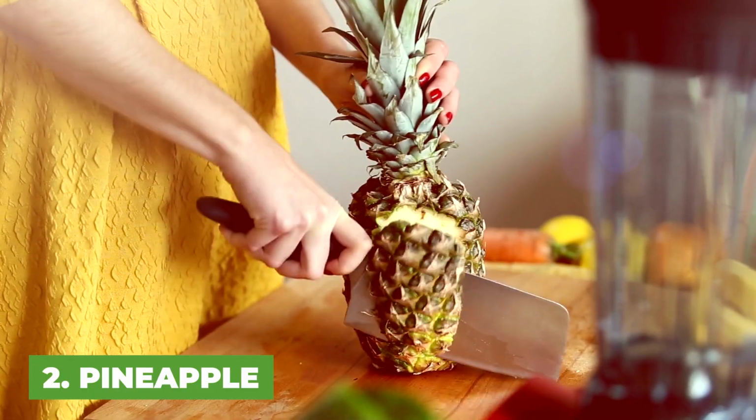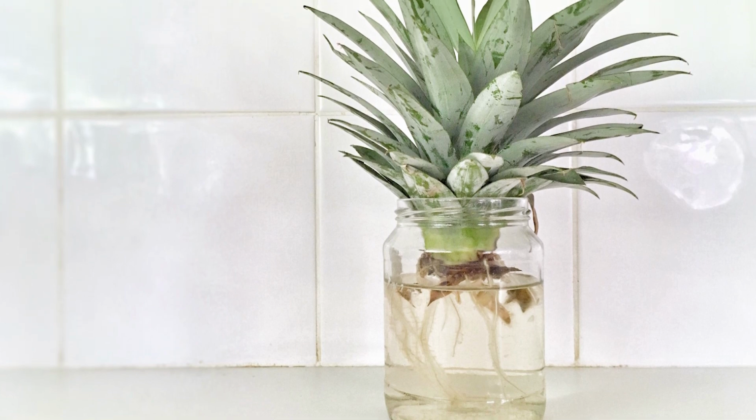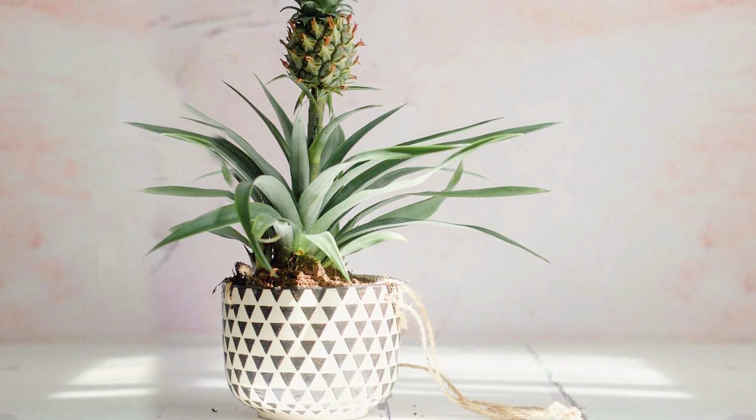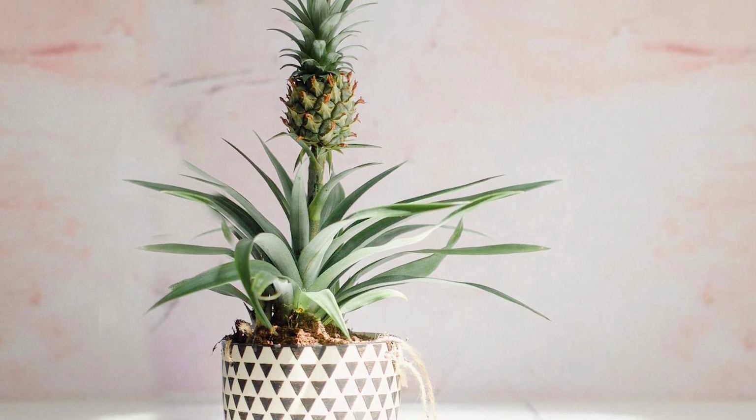Pineapples not only make a tasty tropical treat, but can also be transformed into a unique houseplant. Plant the crown in a pot of soil after it has rooted in water for an eye-catching addition.